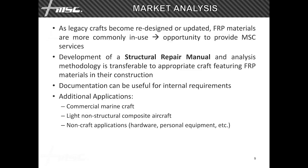Market analysis. As more and more legacy crafts go through redesign efforts, fiber-reinforced plastic materials are increasingly being relied upon to improve performance and part fabrication throughput. This reality provides MISC with further opportunities to apply its procedural methodology for future crafts. Steps taken to compile and validate repair procedures are transferable to appropriate craft featuring fiber-reinforced composites in their construction. The documentation delivered would be useful to meet internal quality requirements. Additional applications for the service would be in commercial marine craft, light non-structural composite aircraft industries, as well as some non-craft applications such as hardware, personal equipment.